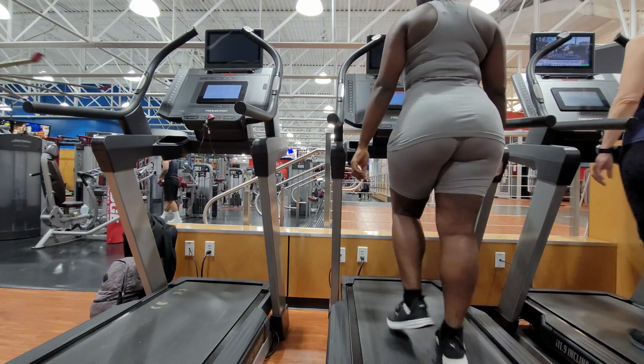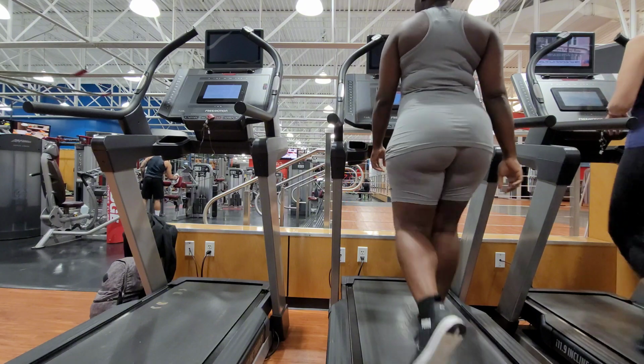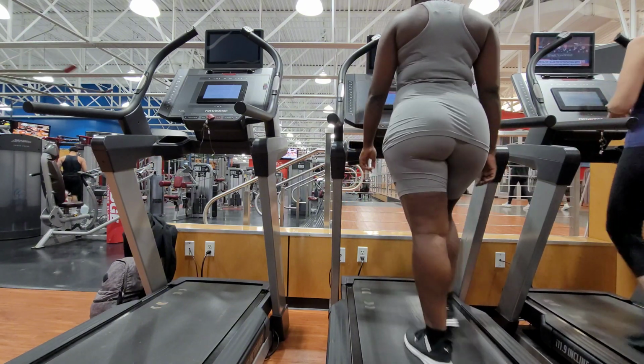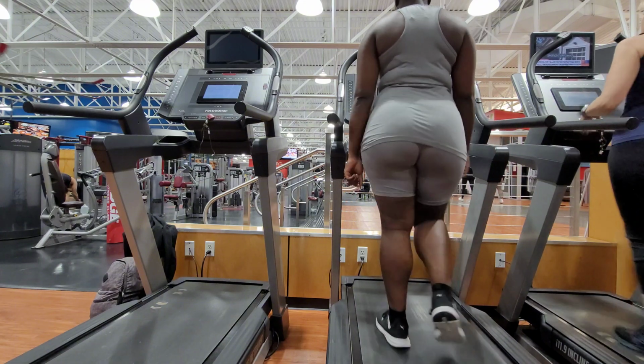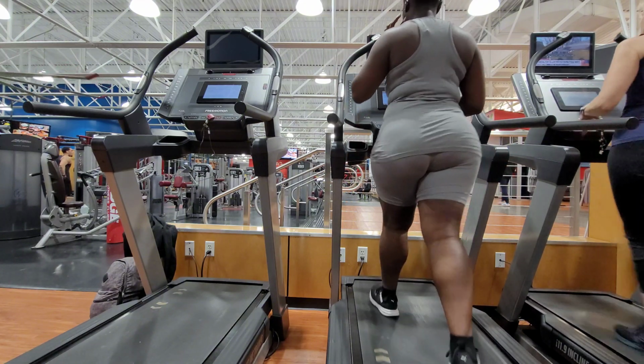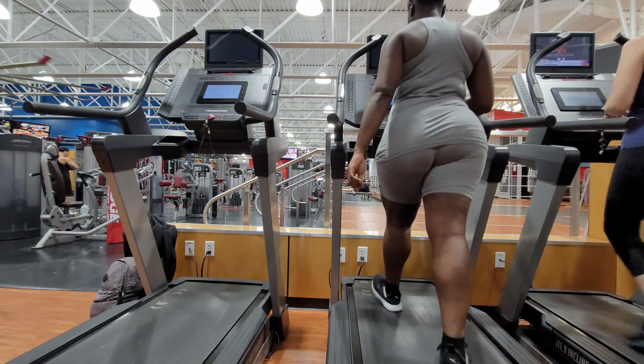And disclaimer, I am not a fitness trainer, I am not a doctor or nutritionist, none of that. This is just what worked for me, and I thought I'd show you guys just in case you're interested, or maybe you're a beginner at the gym and not sure what to do or what will work. So I just thought I'd show you in case this works for you.